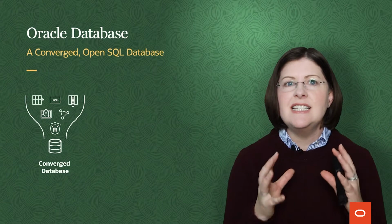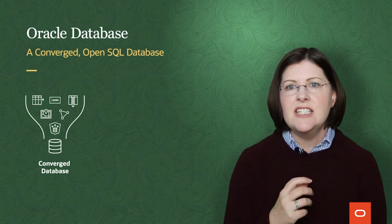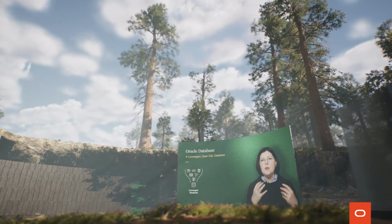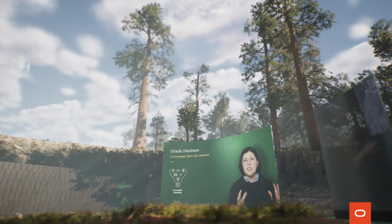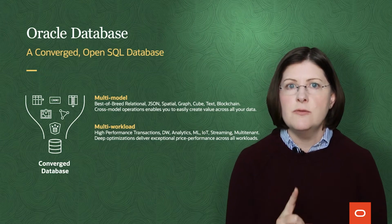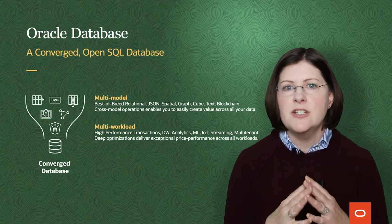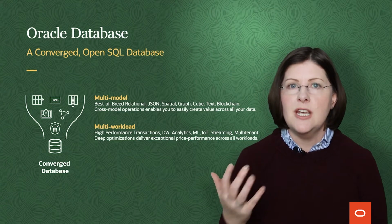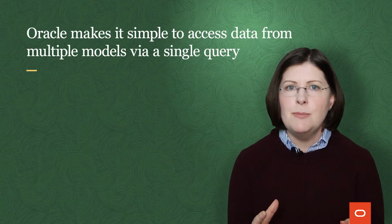Oracle's Converged Database is a database that has native support for all of the modern data types and the latest development paradigms built into a single product, making it the ideal platform to develop and to deploy data-driven applications. And not only does it support all of the different data types, data models, and workloads in a single converged database, but those models and workloads have been engineered to work better together. This allows developers to seamlessly mix and match different data types or data models in order to best address the needs of the business. Let's take a look at an example of this.